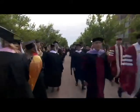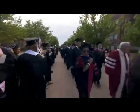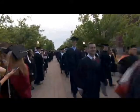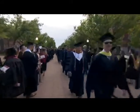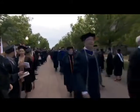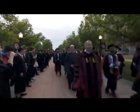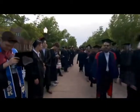The doctoral candidates from all disciplines, along with their faculty mentors, will process together under a graduate college banner. Attainment of a doctoral degree is the highest academic achievement conferred. These candidates have spent years working on their research while being mentored by their faculty advisors.